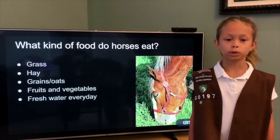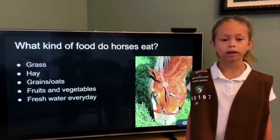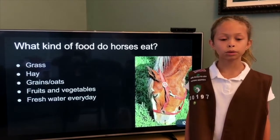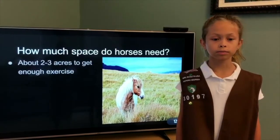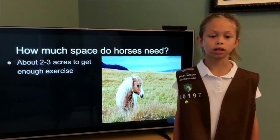What kind of food do horses eat? Grass, hay, grains, oats, fruits and vegetables, and fresh water every day. How much space do horses need? About 3 acres to get enough exercise.